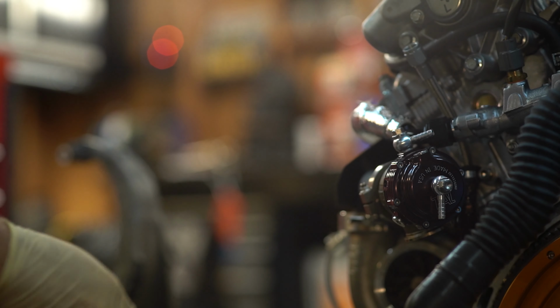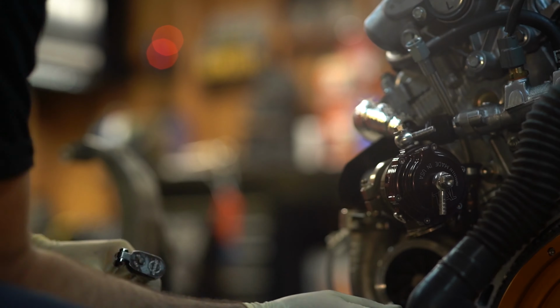This was the first one we did, and once we got it up and running, dialed in, of course the goal at that point was to get a 9-second pass. Eric had run in high elevation, mid-10s, and so for him, definitely 9s was the goal on our first outing and on this new package.